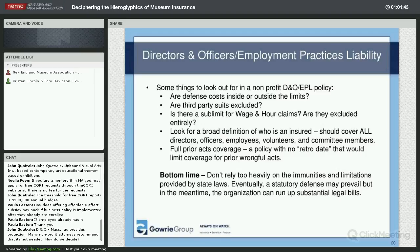And the only other thing I wanted to say: if you do want a director's and officer's policy and you don't have one, expect to fill out an application, and also to provide copies of your employee handbook, your harassment policies, and your financial statements. It's not just the app. They want to see how solvent you are as well.